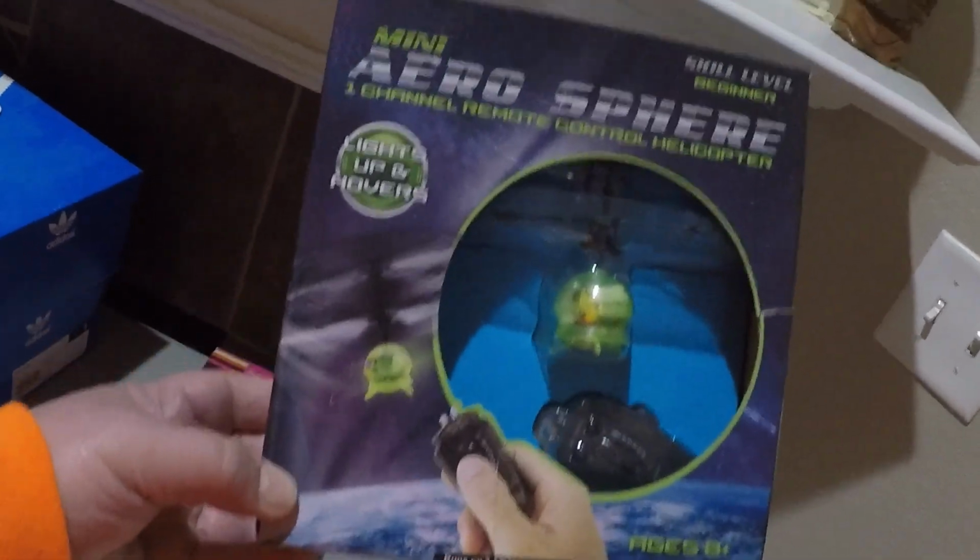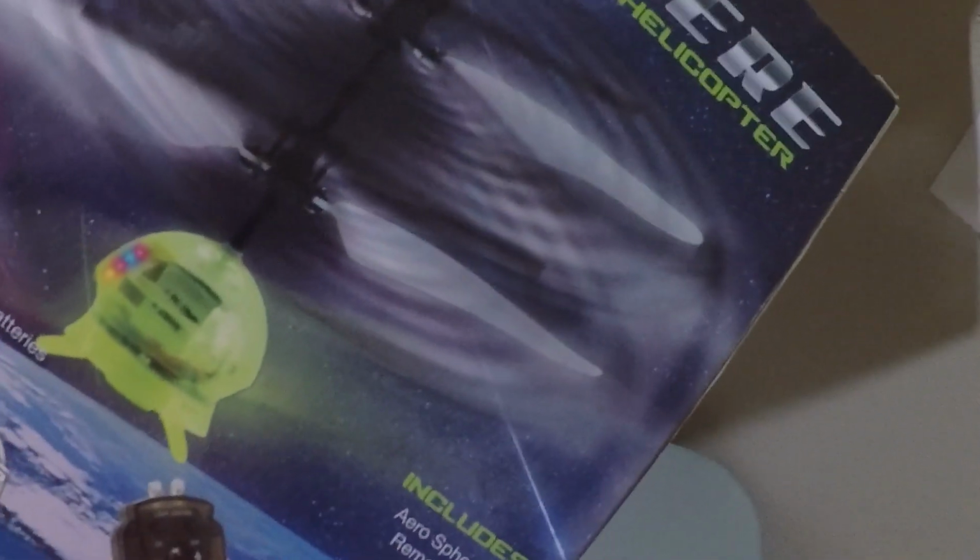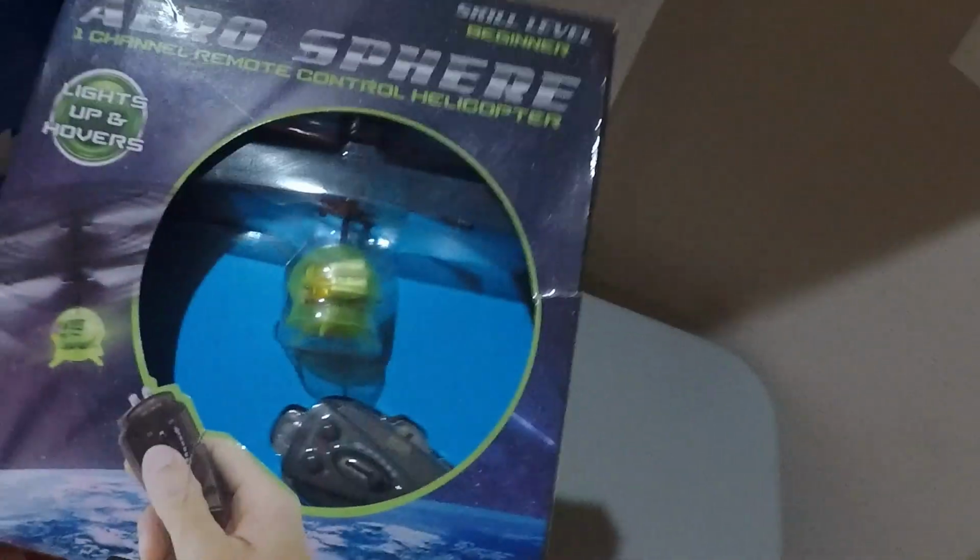And the last thing I got was this. I had to buy it because it was still new in the package. It was only $1, but it flies. It comes with a little remote, flies, hovers. You know, that's just cool. You got to be able to make money off something like this that was only $1 at the garage sale.